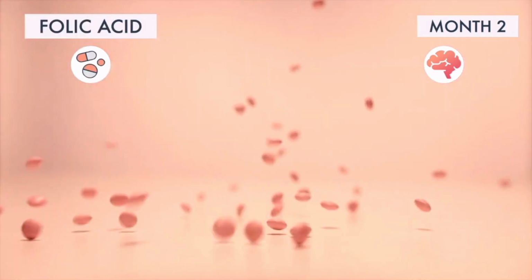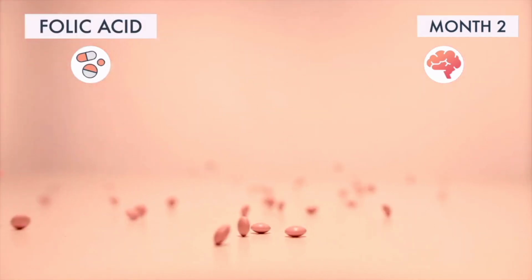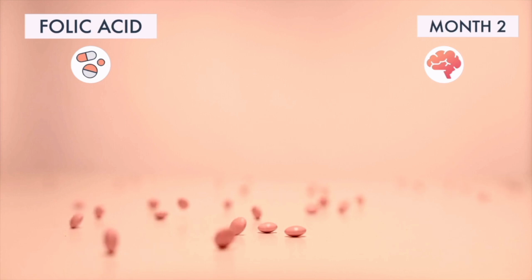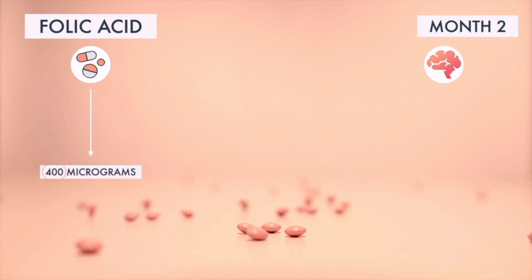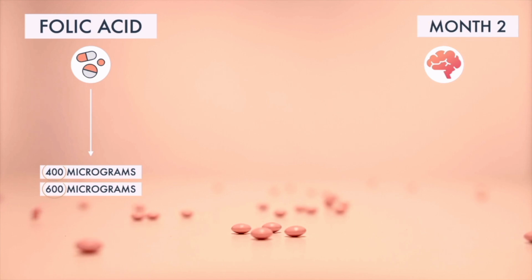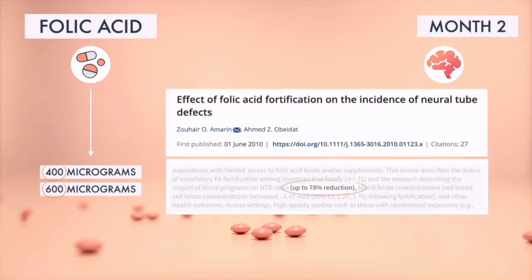Folic acid is one of the B vitamins that help form this neural tube. Because your baby's nervous system starts developing right out of the gate, it's important to consume 400 micrograms of folic acid daily before getting pregnant, and up that amount to 600 micrograms once you do. This can reduce certain defects of the brain and spinal cord by more than 70%.